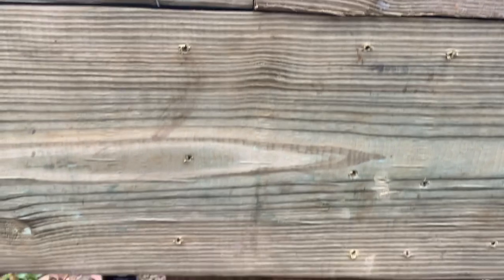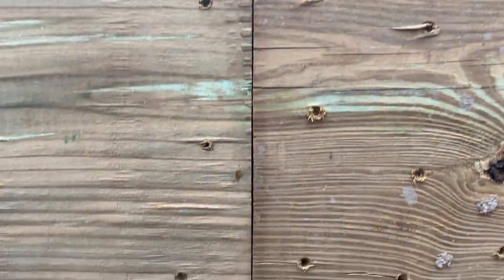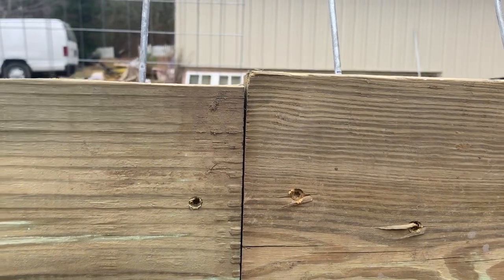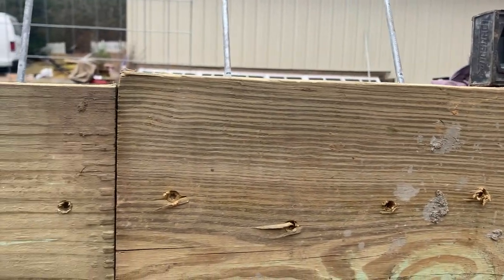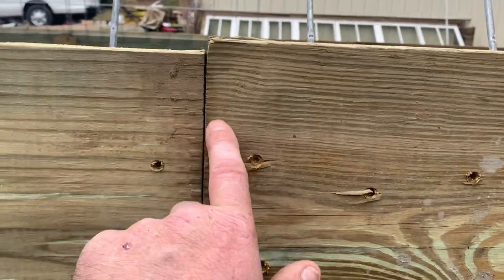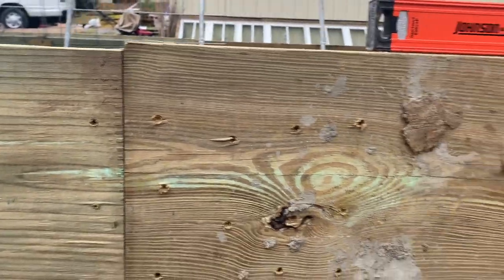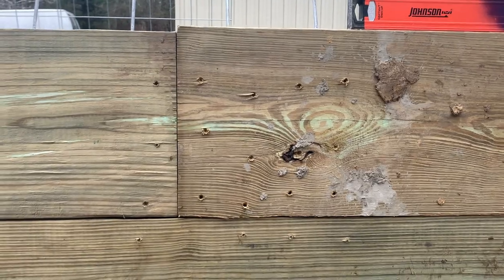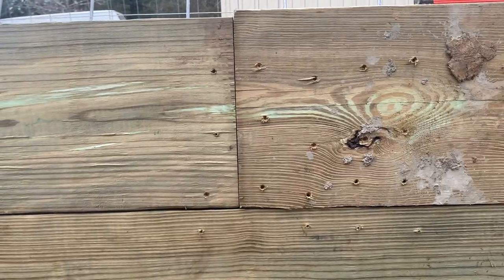Okay, so here we are looking at one of the sides. See how these boards line up at the bottom there, resting right on top of that bottom board? Well, at the top, you can see how much difference in width this board has. So I'm going to take the level and mark a line there and taper it up so that it's straight, and I'm going to cut that off. I've got that same situation on both sides, so I'm going to take care of that real quick.